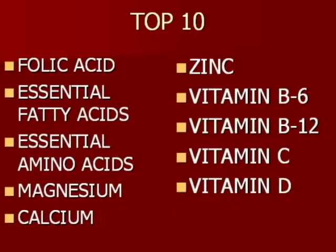Folic acid, essential fatty acids, omega-3 fish oils. There's probably something you think along that line when we say essential fatty acids. Essential amino acids, proteins, magnesium, calcium, zinc, vitamin B6, vitamin B12, vitamin C, and vitamin D.